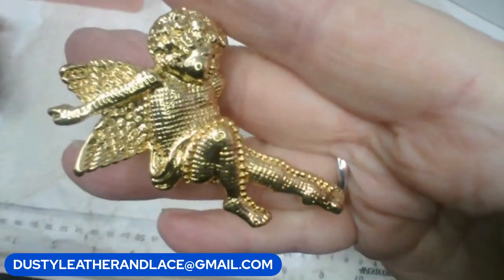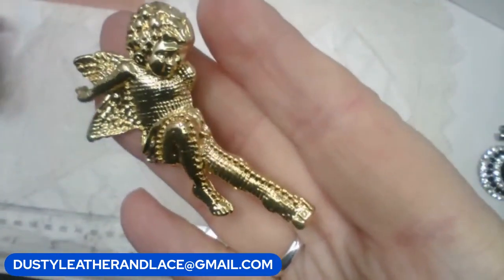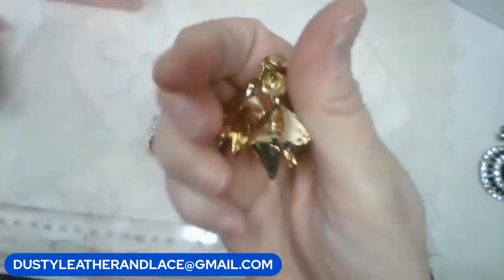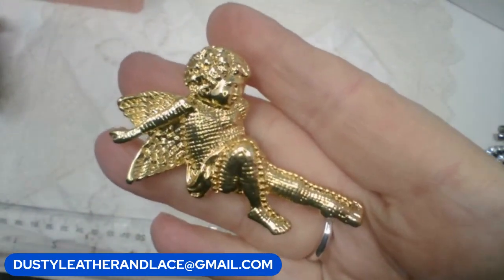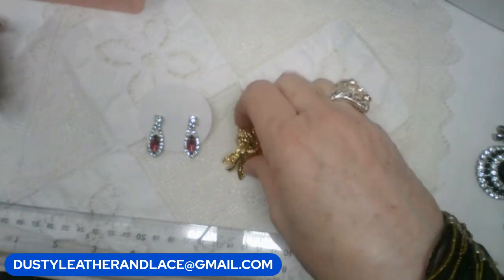Okay, and then I have this really sweet little brooch. I guess it's a little cherub. He's got his wings. He's sitting there. It's gold tone. It's a large brooch. Really cute. And here's the back. And this one's going to be $8 cherub brooch. $8 cherub brooch.